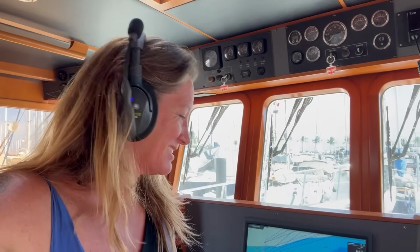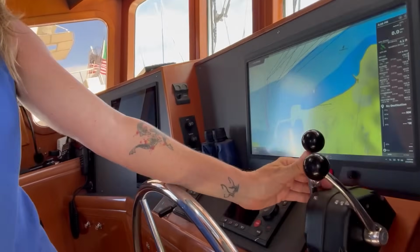Alright, I'm walking down into the engine room. We'll take some video, see what this thing's doing. So he went down to go look and see what happens when I'm engaging it. Right now I'm just in neutral, but we have the headsets on so he can hear me and see if we can figure out this problem. Go ahead and throw it into forward. Here we go. Forward idle.